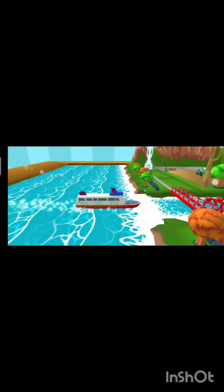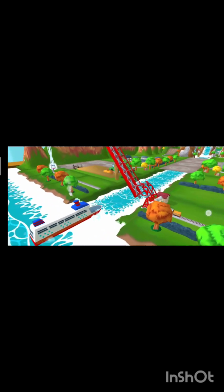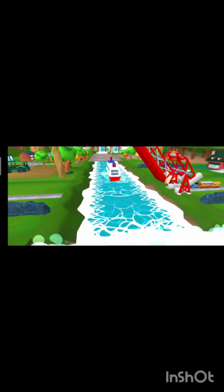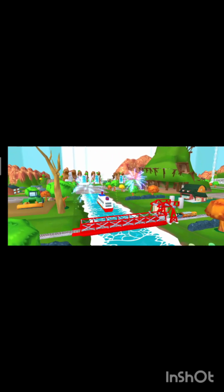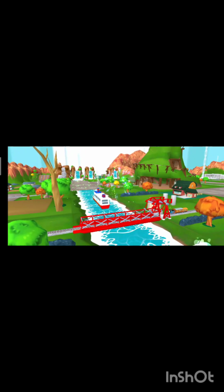Look, that boat has to make an important delivery, but the bridge is down. Let's wind it up to let them pass. Well done! That was off the rails! Choose a new toy!